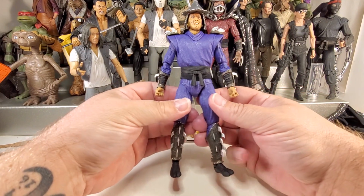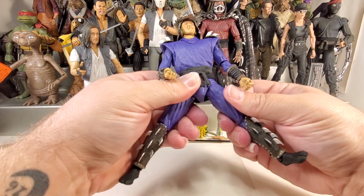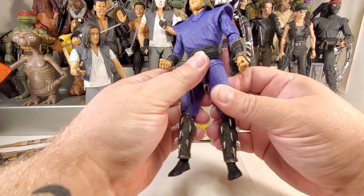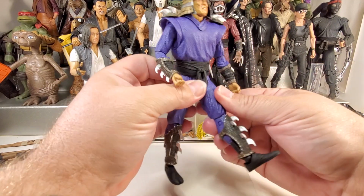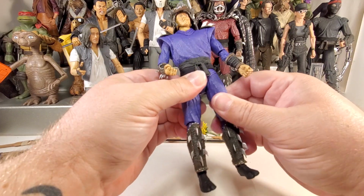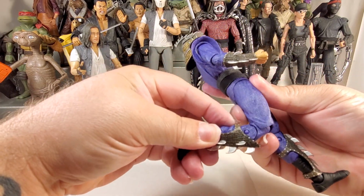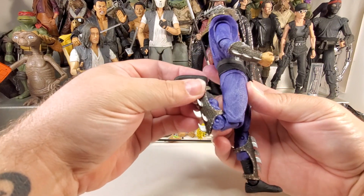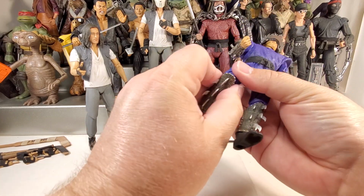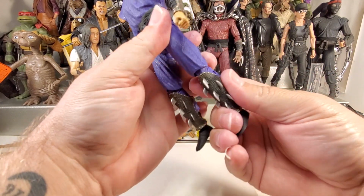Let's do a Shredder split. For a ninja, that's pretty pathetic. Although he doesn't do all the super action stuff anyway. There's the back. There's a forward. I think it's loosened up the hip a little bit. Rotate it back forward. Double jointed knees. Stiff. We get that. Almost kick himself in the butt. Get that back straight. Let's do the other one. How about it?